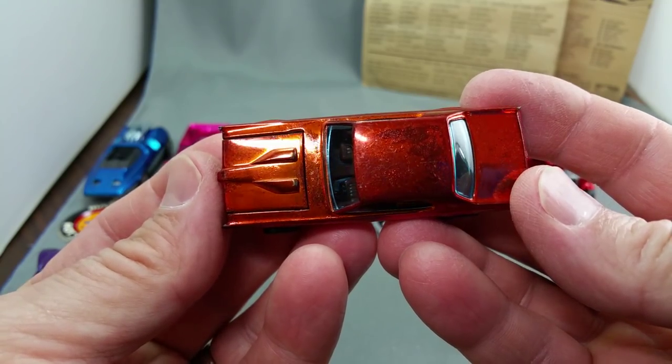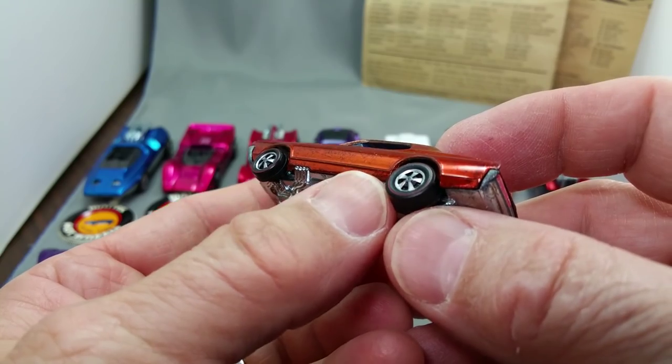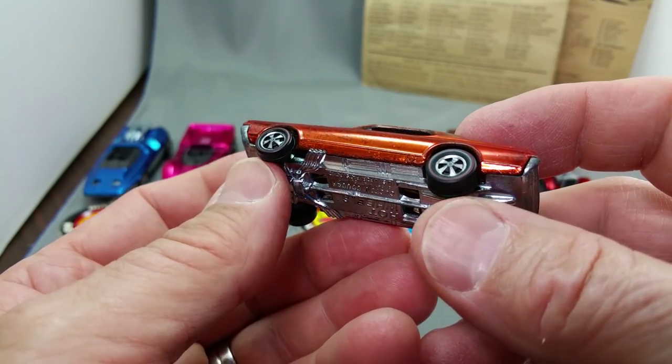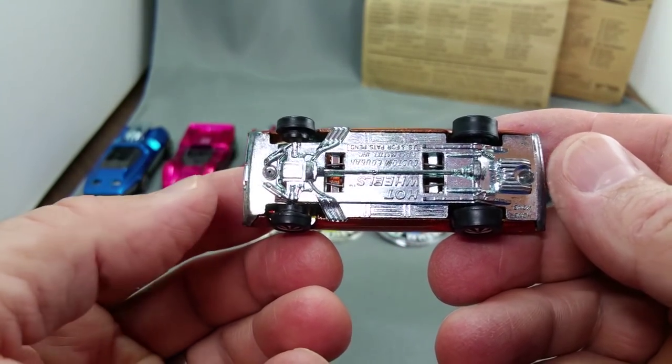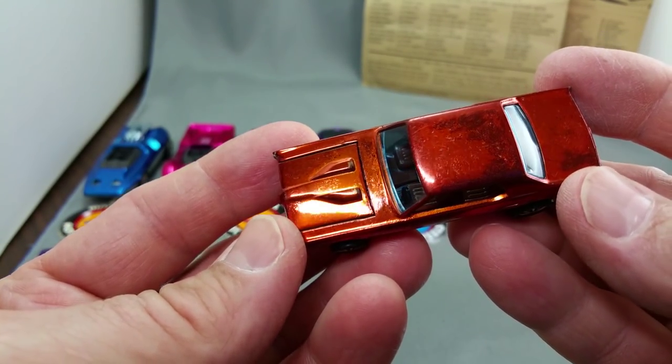This is a very early Cougar. It has bubblegum wheels. Bubblegum wheels are rounded. They look very different than the regular deep dish wheels. Oh, look at that base. Oh my goodness, shiny. Anyway, it's a typical Hong Kong car with toning.